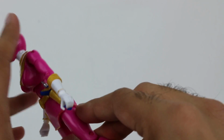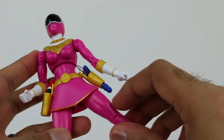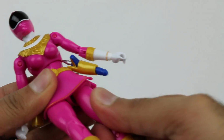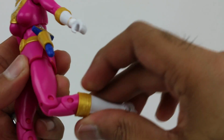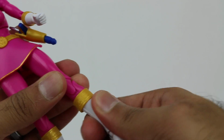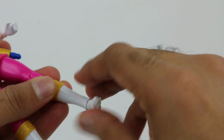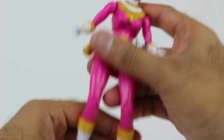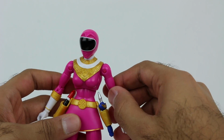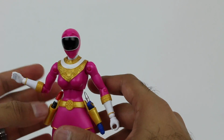The skirt does limit the articulation there. It's kind of a harder skirt, so it can't really be stretched too much. You get a little bit of flexibility, but not too much. So keep that in mind. This whole piece does rotate all the way around. Then you have a double joint right here, the knee, and then this whole boot does rotate around as well. And then the foot is pretty standard, up and down and side to side and all the way around. Pretty standard articulation there. So, pretty good articulation overall. Really, the main thing is the skirt that will hinder it, but I'm glad that they do have the skirt, so they kept it pretty accurate. But yeah, definitely some nice range of motion there.